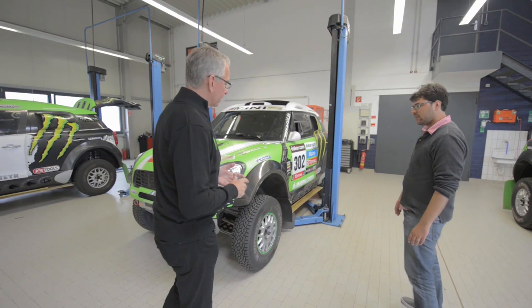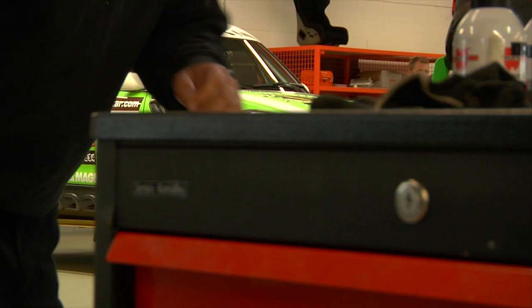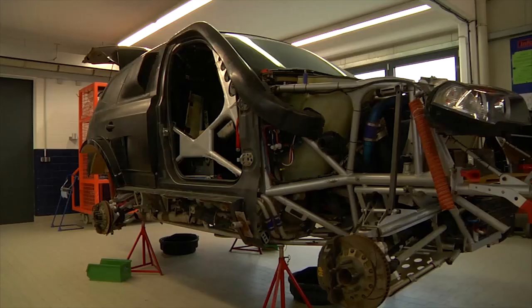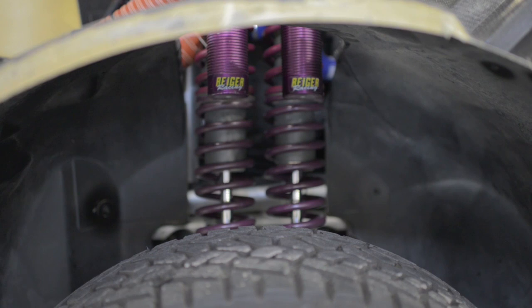The car itself is a MINI Countryman body. Underneath you have a tubular frame. It's made to the specifications of what we are allowed to do from the regulation. The regulation on the Dakar is quite tight. You have a maximum wheelbase of 2.90 meters, which is not a lot. And what limits us more is the suspension stroke, which is 250 millimeters.